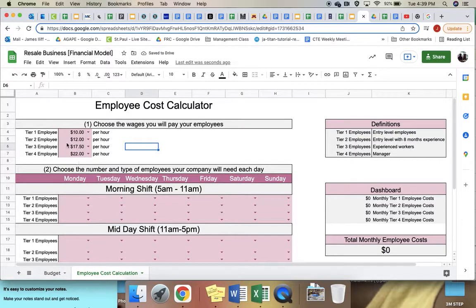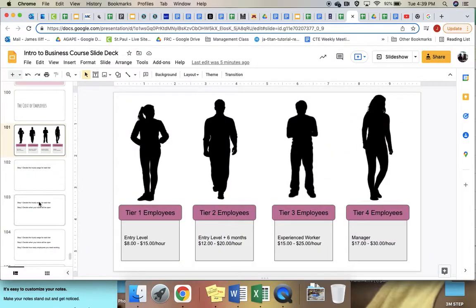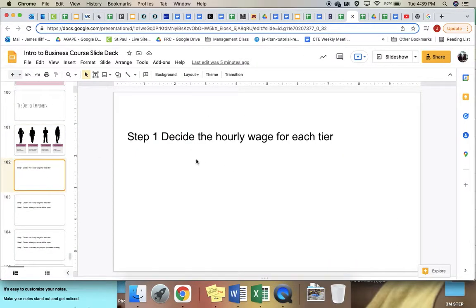So you're making decisions about how much your employees are getting paid. All right. So that's step 1. Now let's go back and look at step 1. So decide the hourly wage for each tier. So we just did that. Now you can make your own decisions. I was just quick about it, but you can make your own decisions.